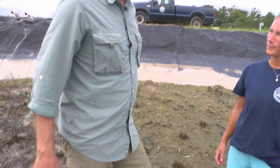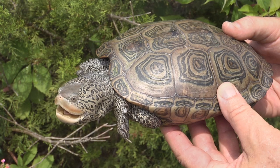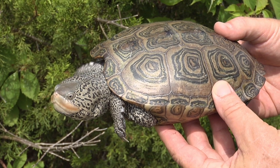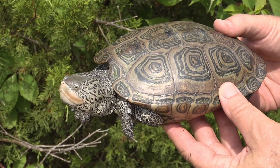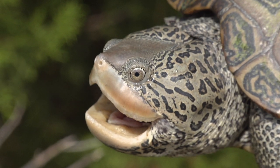And terrapins really are important for the environment, aren't they? They really are. Well, I mentioned earlier that it's the only species of turtle that spends its entire life in the estuary. And once they reach adult size, they really have no natural predators. And so they're a very important part of the estuarine food chain.